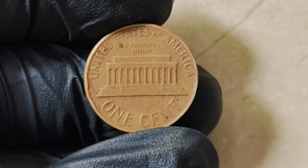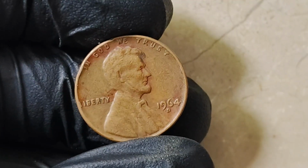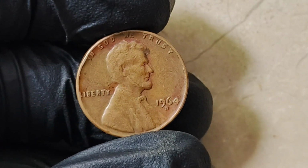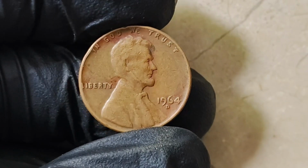Dealers scrambled to verify it. Authenticators spent weeks comparing the font, the curve of Lincoln's jawline, the exact spacing of "In God We Trust." Everything matched, but it also didn't. This was a ghost penny. A transition error that should never have existed, and yet, here it was. A 1-cent piece, now worth a fortune. But the story gets even stranger.